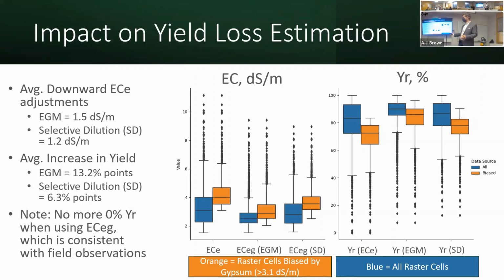And when you compare them this way, what you'll find is that the ECE values are very high and the correction becomes very significant. So on the very left here, for example, where we have ECE, the average tends to be about 4 decisiemens per meter. And the average downshift, however, is 1.5 decisiemens per meter with EGM and 1.2 decisiemens per meter for selective dilution. So remember, this is all important in the context of the crop we're trying to model. If we're trying to predict the yield loss of corn, which starts losing yield at 1.7 decisiemens, and we measure 2 or 3 decisiemens, but it's really actually 1.5 less than that, you're right there in the area where you may not actually need to start making management decisions yet.